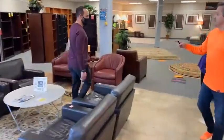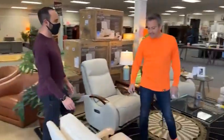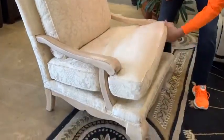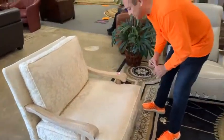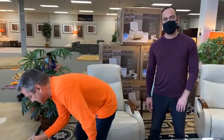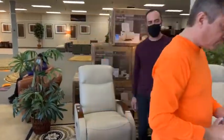These chairs you were not allowed to sit in. My mom texts me every day, you didn't sit in the chairs, did you? They're in impeccable condition. They're Taylor King. We're dropping these $100 a chair today. These are dropping to $299.99. Maybe I'll buy them. Maybe I can finally sit in them.